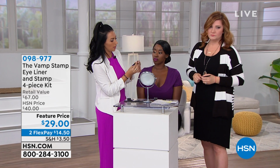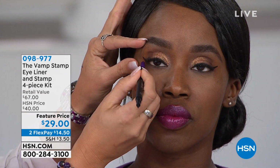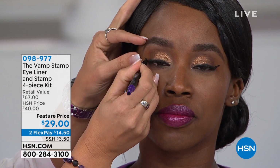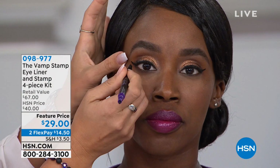So I'm gonna show you with the corrector side, which has the corrector side, how you can come in here and slightly clean up the area underneath and even finish out that line. So, if you get a little bit of a skip, depending on how your eye is with the hooded eye, this is nice because if there's a slight skip there, you just take that liner side, the felt tip liner, and finish out the line. That way it makes it perfect. I gotta get this. This is amazing.